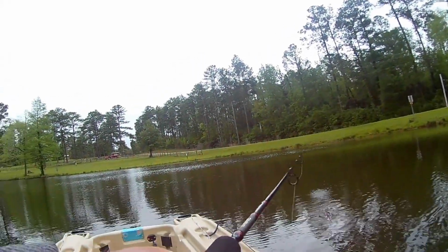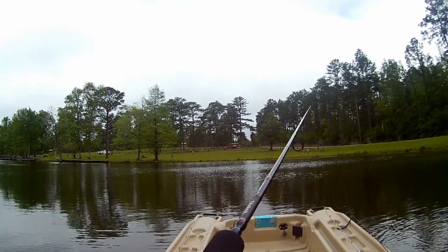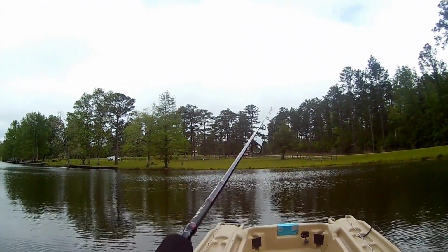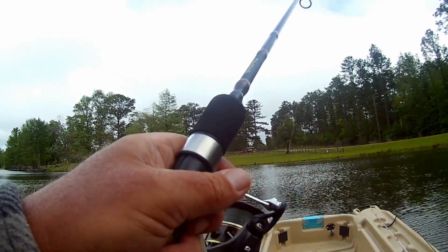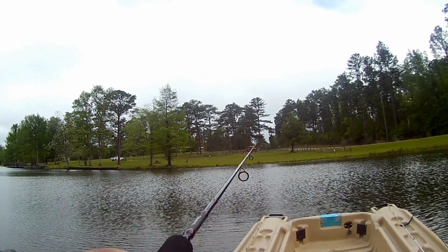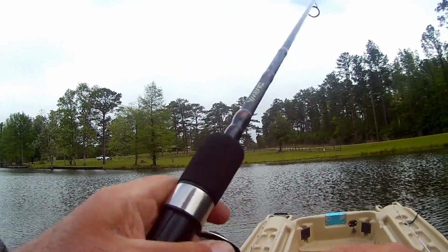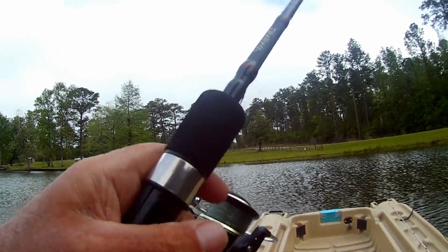I just wanted to see if I could get anything at all around here. But I'm gonna try. I am thinking that these fish are... They're suspending. They're wearing their suspenders. I may have to go with something a little bit more attractive.